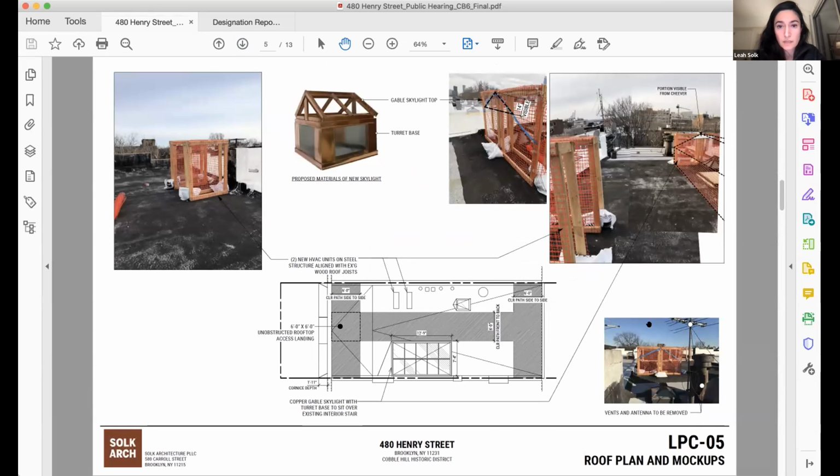So you can see this is standing at the Henry Street side looking towards the backyard. These are the mechanical units being reviewed at the staff level. They're not visible from any street. This is the turret style skylight, and you can see this little piece here in white, which shown from the other side here is this triangle. That's the portion of it that's visible from Cheever Place.